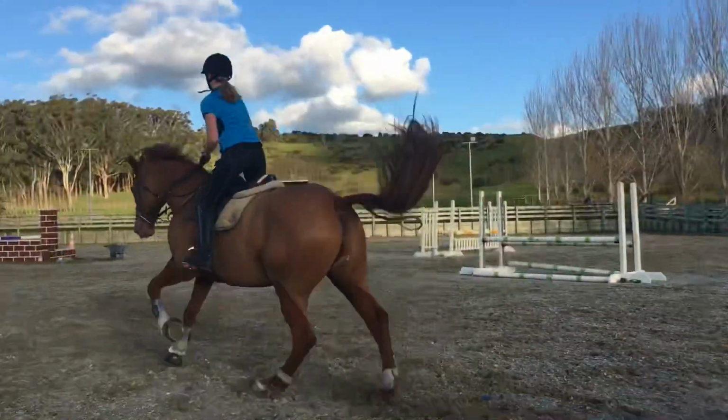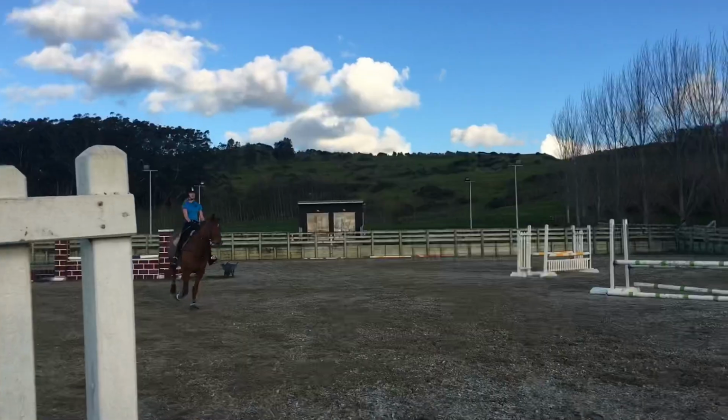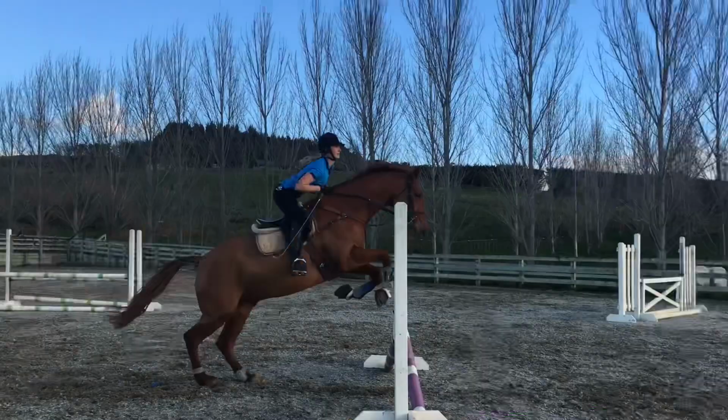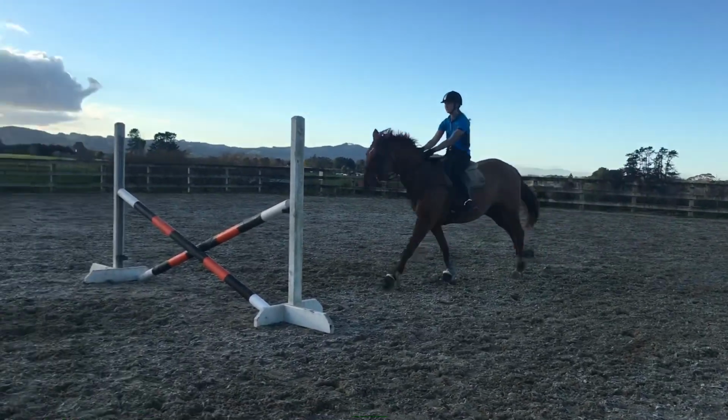He didn't ever want to touch a rail, as you can see. He had a massive, lovely jump on him. This trial, I came home so excited. I just absolutely loved him.